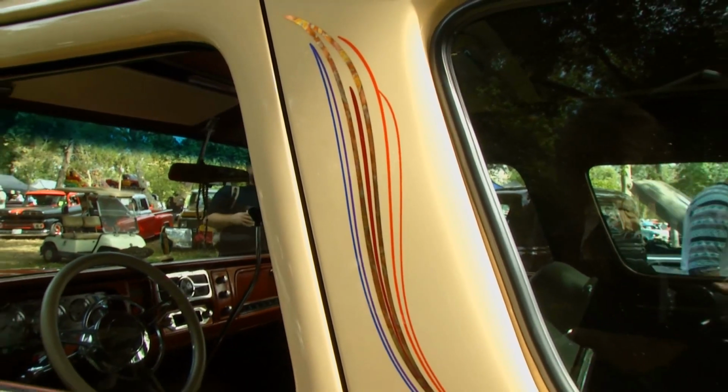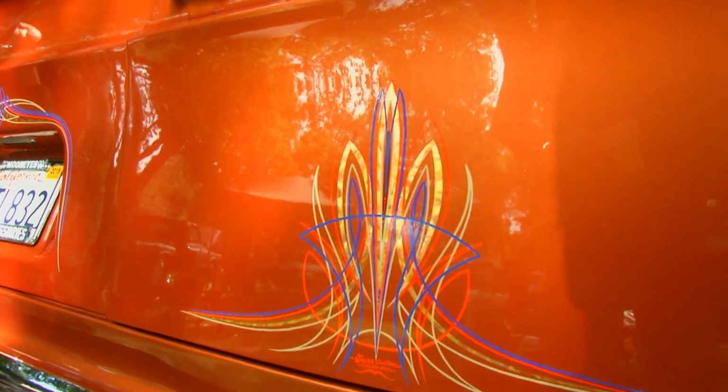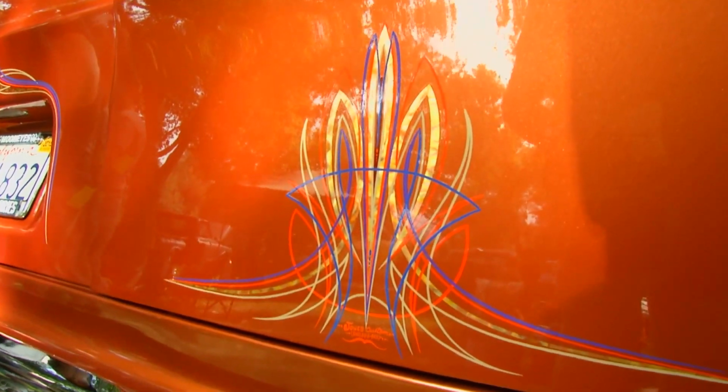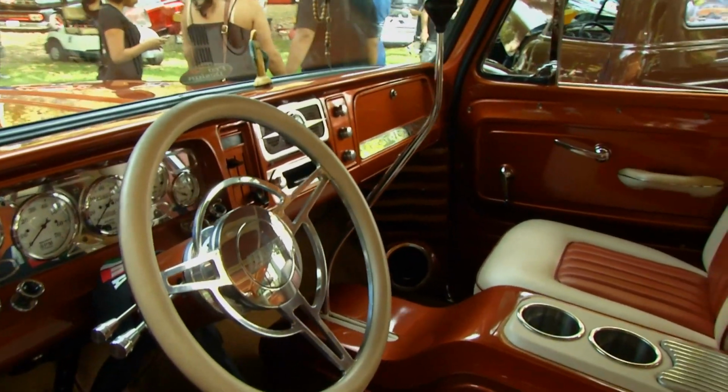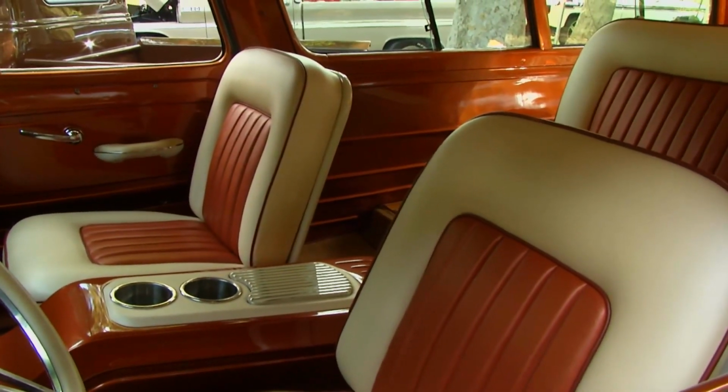Dennis Jones was particularly ecstatic about it because he's never won an award, especially outside of his hometown. Going back to that 60s custom elements, we did the tuck and roll interior. Not typically seen in a pickup truck or a Suburban, but I kind of wanted to blend different elements, and there's also some wood in there.